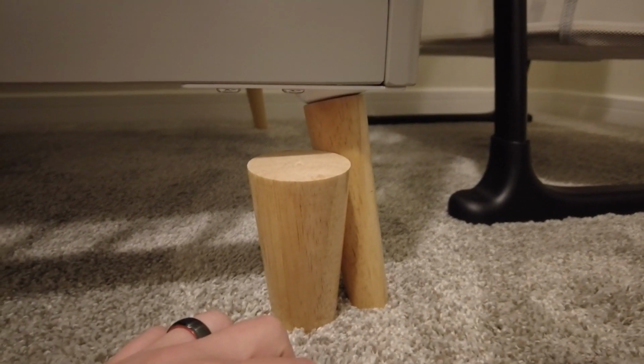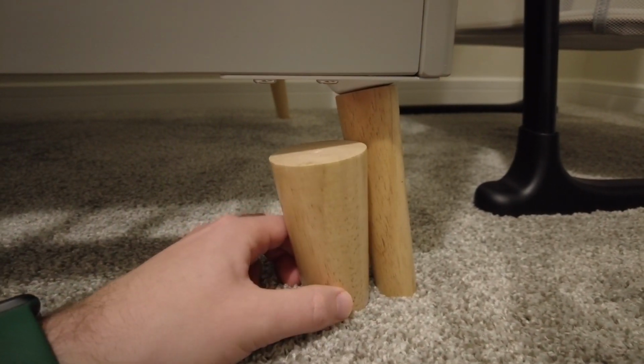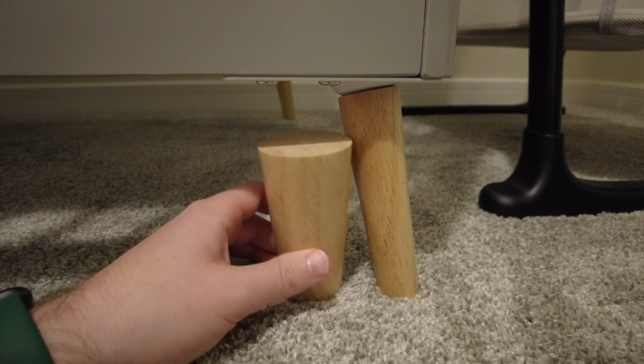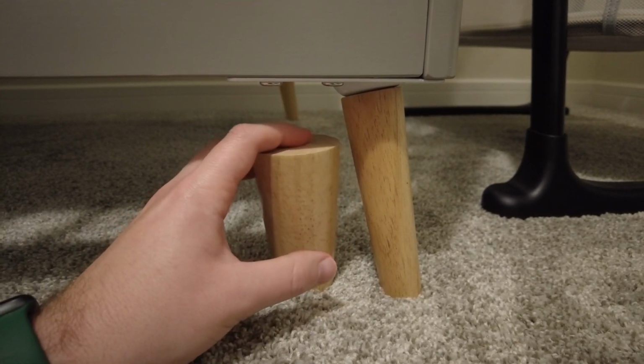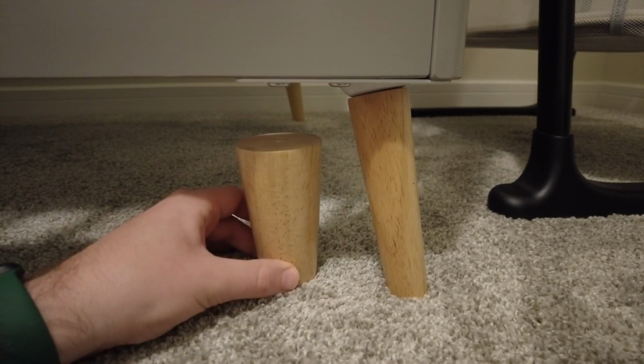You might be wondering, Jack, what are you doing? I'm on the ground in the baby's room because I wanted to show you the feet next to the crib. So, perfect match. Would you look at that? They match perfectly. They're a little fatter than the ones on the crib, but at the end of the day, the dresser is going to be the baby's changing table, so I'm totally fine with that.